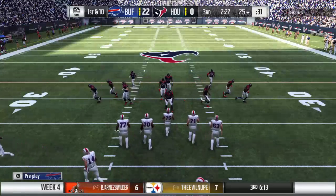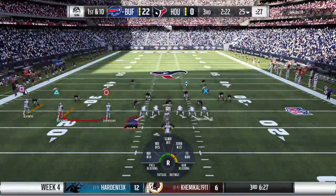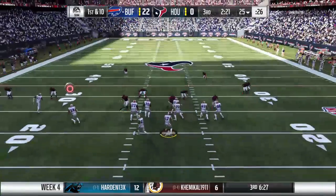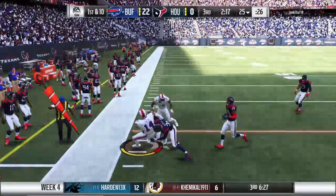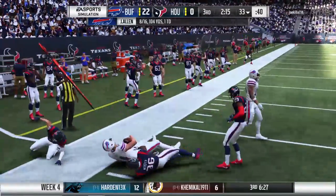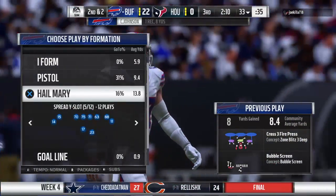Allen and the Bills now with a 1st and 10 at their own 25-yard line. First down, and they're going to throw with Allen. He gets it left side to Johnson, and he'll get it up to the 33-yard line. A good pickup there. 8 yards on the first down completion.